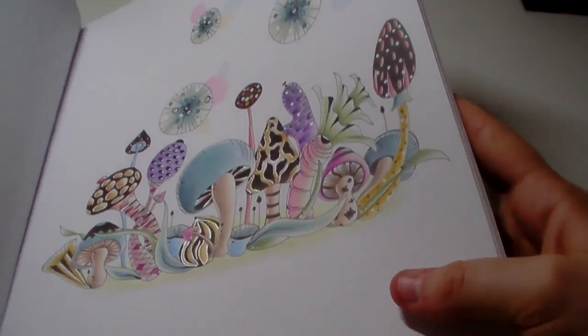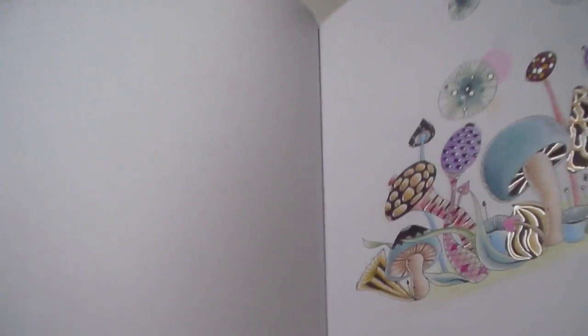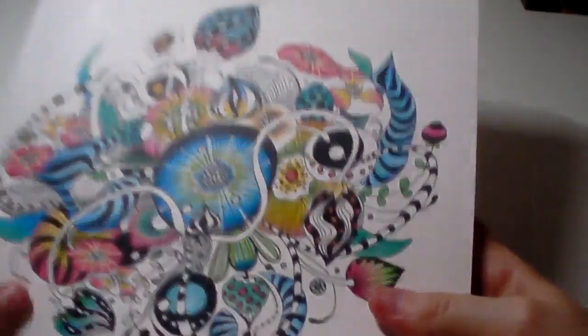I love them. I'm really enjoying playing around with them in this book especially. And the thing is, I don't worry about the glitter going on the other page because it's blank. So that's that one, and I hope to get lots more done.